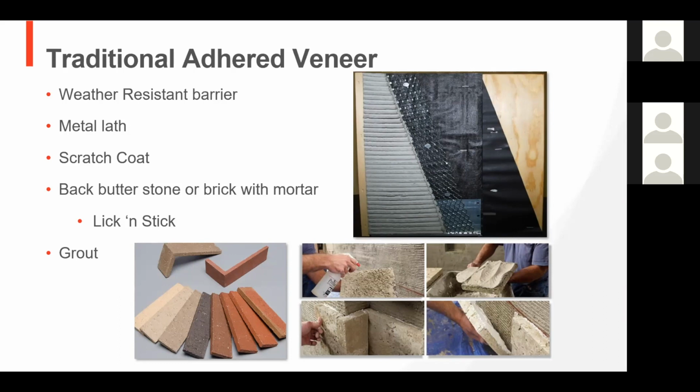So the reason for that is a type S and a type N mortar is what we call a stacking mortar. It's for compressive strength. Think of a heavy concrete block, stacking one on top of the other, on top of the other, you know, for 20 feet in the air. That's a lot of compression on that mortar. So it's designed for that. It's not necessarily designed to hang things with it.